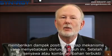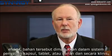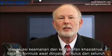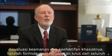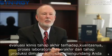After a compound or combination is found to be effective, it is then put into capsules, tablets, or beverage delivery systems and clinically evaluated for safety and efficacy. When the prototype formula passes all the clinic's final quality evaluations, it will leave the lab and move to production.